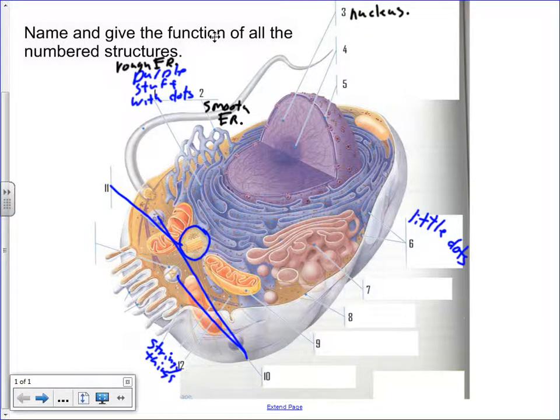Number 4 is the nucleolus. The nucleolus copies DNA, controls protein synthesis, makes RNA. I'll accept any one of those. Number 5, the outside of the nucleus, is the nuclear membrane, and we'll say it controls what gets in and out of the nucleus. We can't really say endo and exocytosis because cytosis implies the cell as a whole, but if they have that written down, I'll accept it this time.